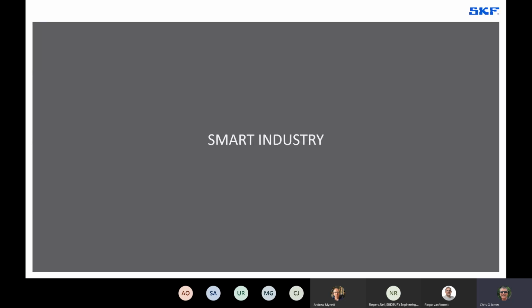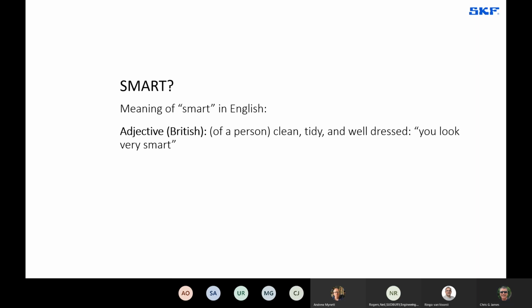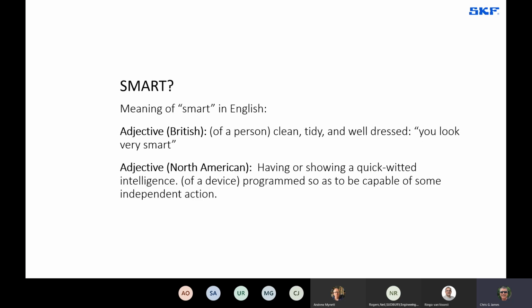Let's first go on to the first subject, which is smart industry in general. First, I thought I'd define what smart is. Where I come from, smart is somebody who's clean, tidy, and well dressed. But these days in industry, the other adjective from North America is more generally used, which is smart means having or showing a quick-witted intelligence, or, for devices specifically, devices that are programmed so as to be capable of some kind of independent action. So that's what we mean by smart.